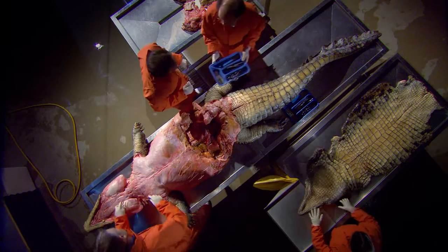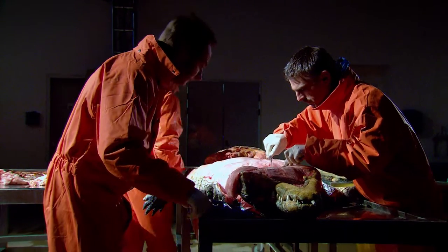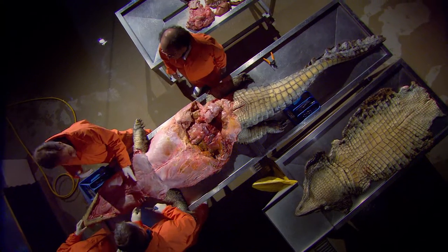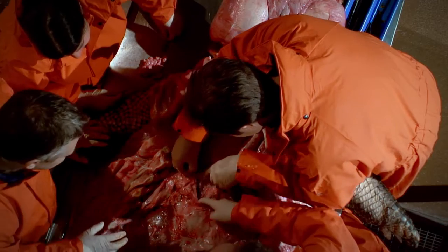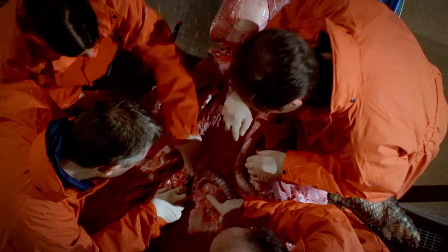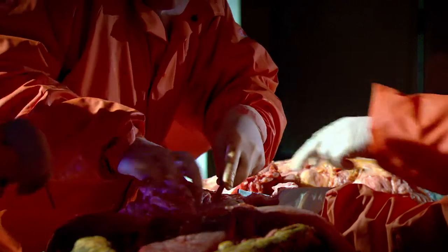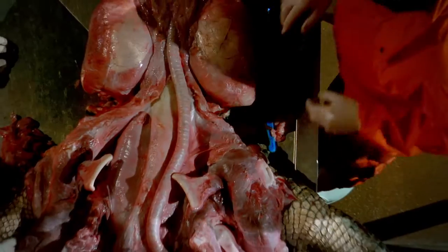So we choose our weapons. Great, thank you. Let's take the trachea down to about here, I guess. And then I think we should go ahead and do a midline cut. The dissection team are hunting for signs of illness inside the crocodile. That's better. And they also want to examine more of its prehistoric parts. There you go. That's good.